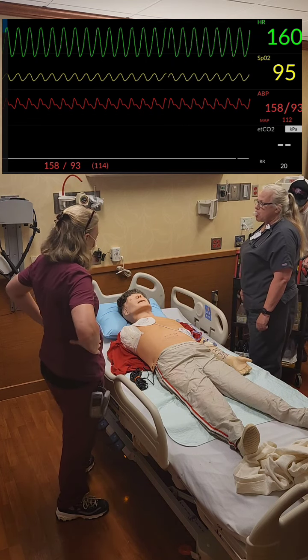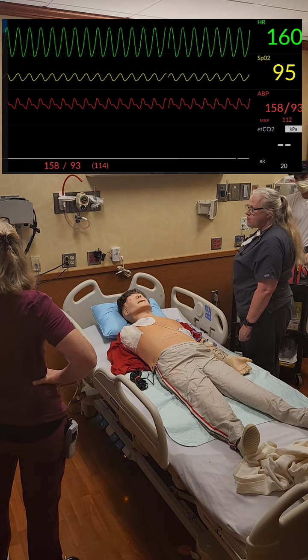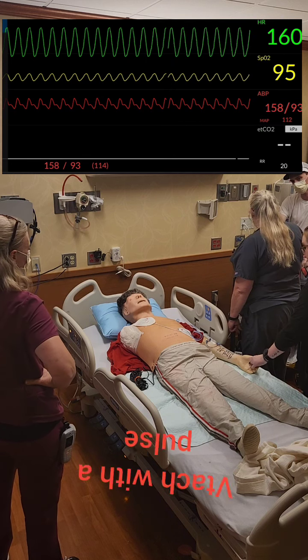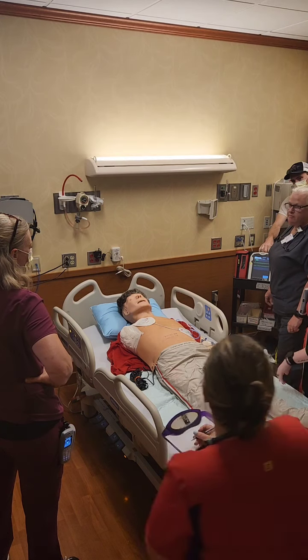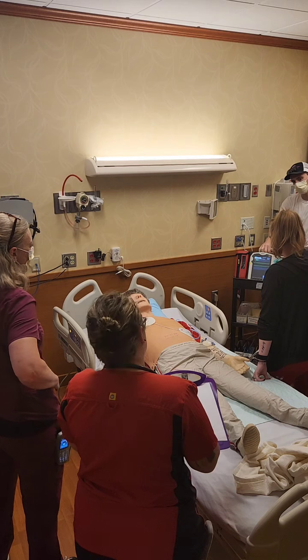Blood pressure 158 over 93. SpO2 is 95. Okay, good. And then you've got the actual live rhythm over there. So we're in SVT. Let's hang an IV solution, at least get something running. And flush this IV to make sure it's working.